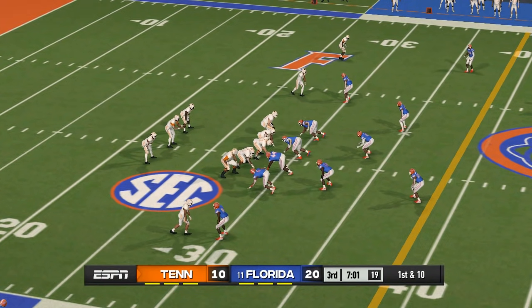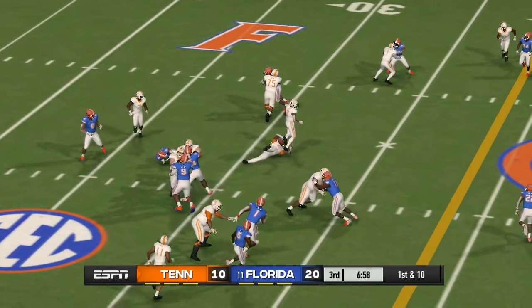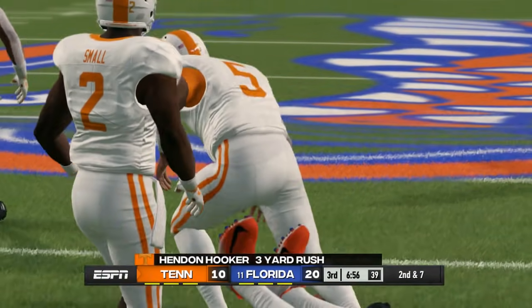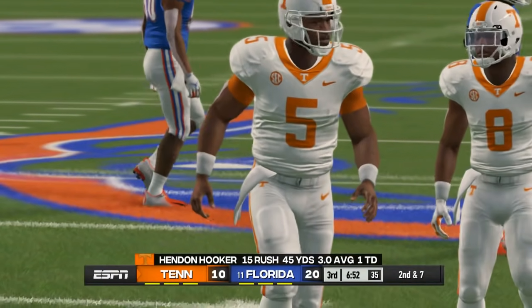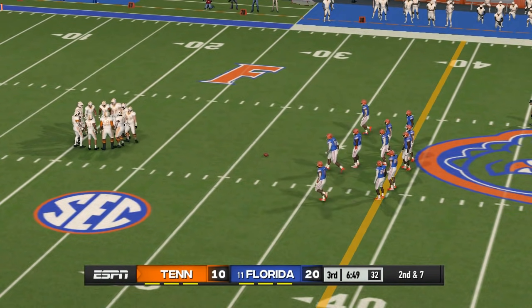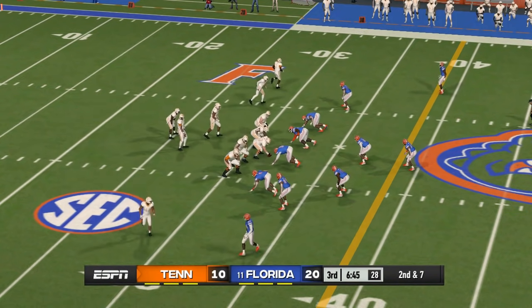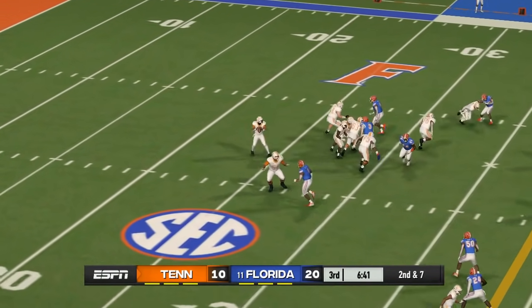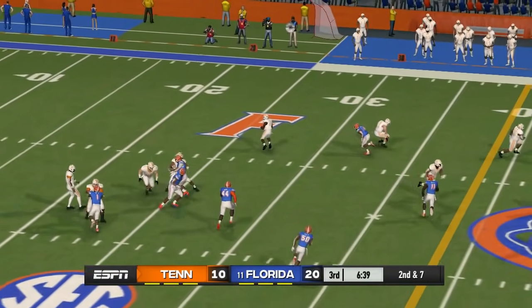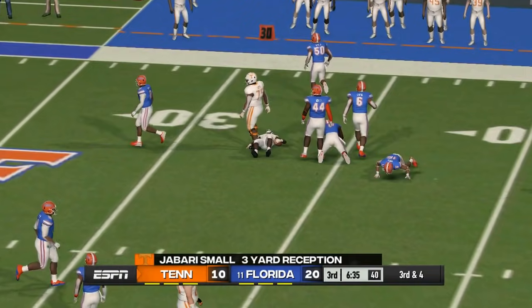Down two possessions, this offense has to step up and capitalize on this possession. He's tackled at the 31-yard line. Second down and seven. Ball on the 31. There's a strike complete. He's taken down at the 35.